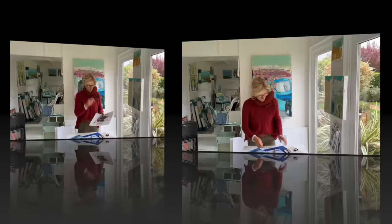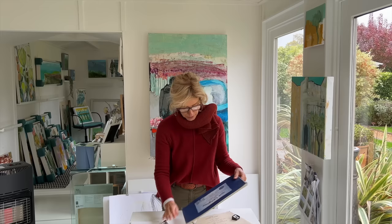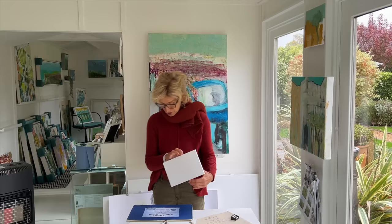I have got an A5 pad, 300 GSM, cold pressed, acid free. On there, I'm going to have a little experiment this morning. This is a block of watercolor paper, 12 sheets on a block. Acid free, no stretching required when you use these blocks.